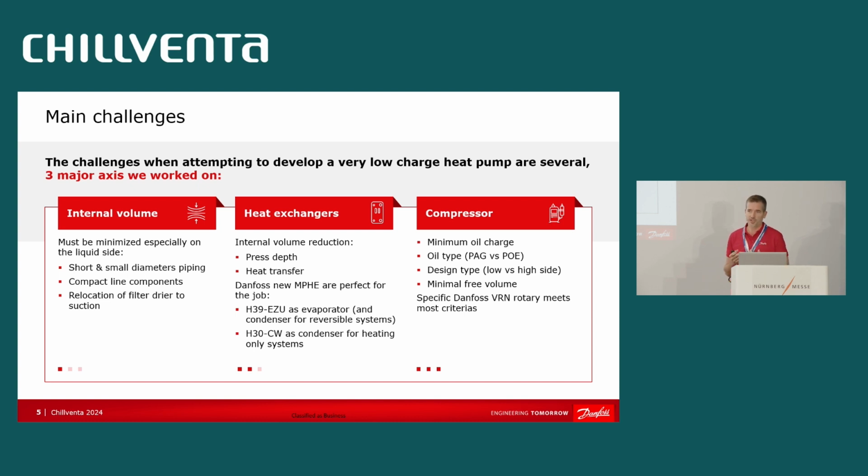Hopefully in such applications, it's not like an air-to-water system where you have defrost, etc. So on a ground source heat pump, you can safely reduce the charge a little, but only up to a certain extent. Then the oil type is very important here. The most common oil used in AC is typically the POE oil. This is not the best when it comes to dilution of propane. So here you want to look at PAG oil. So you need to find specific compressors that have been qualified with this type of oil.